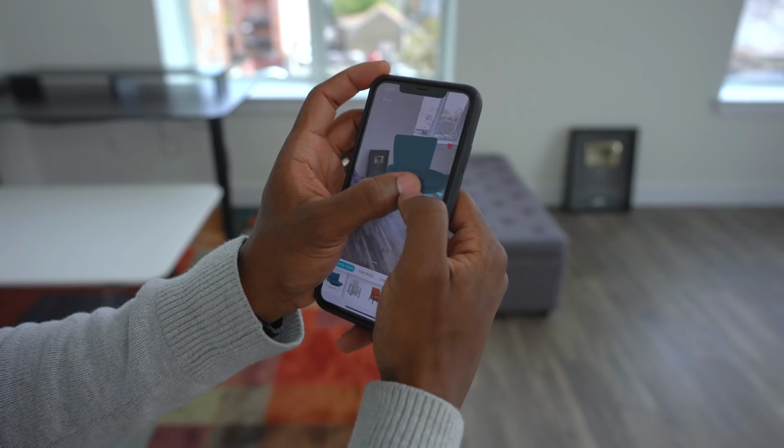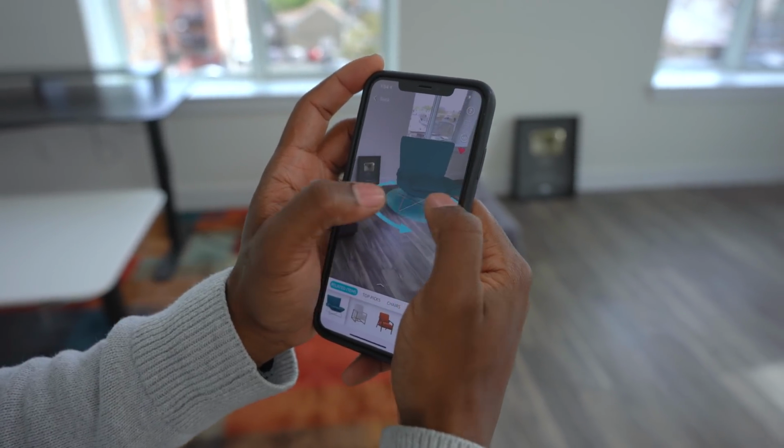This chair is dope. Not in front of the YouTube plaque. Gotta keep that. Yeah, I like this. But of course, I gotta show you guys the upstairs.